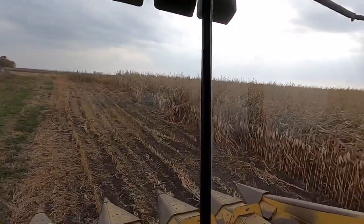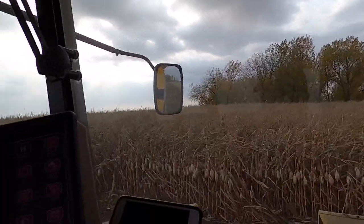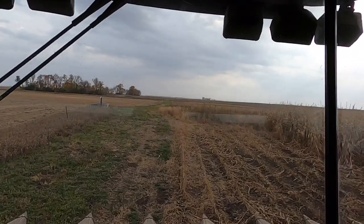Okay, here we are at the field. It's not a very big field, just a small field, but it's something anyways. And I think the coons are gonna be kind of unhappy when I combine this, because the raccoons have been in this field doing their thing.